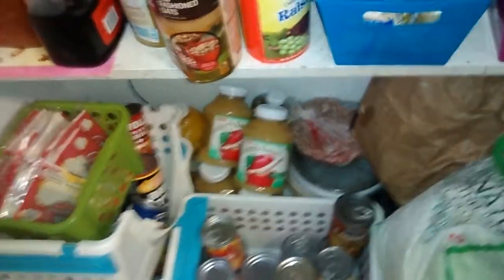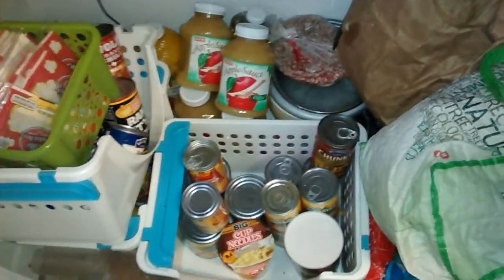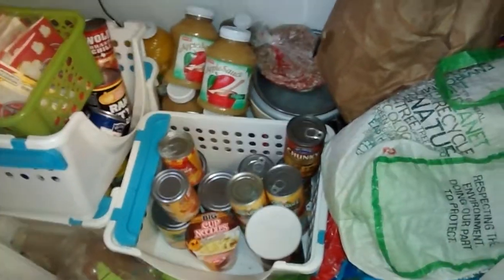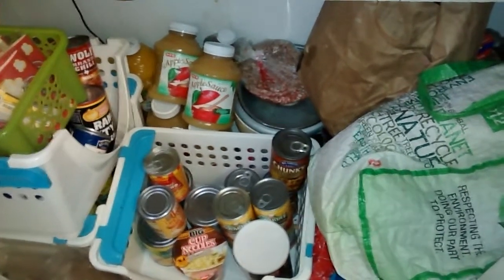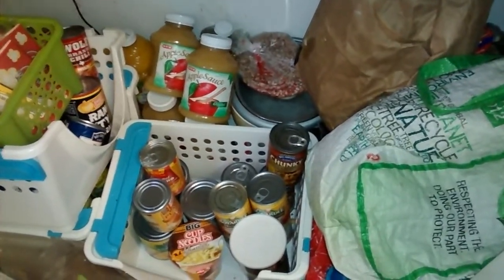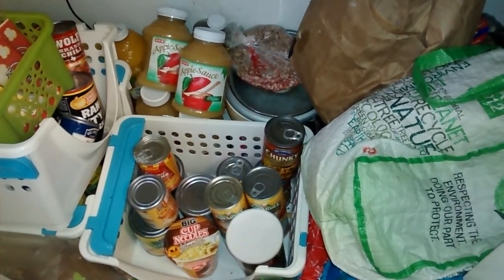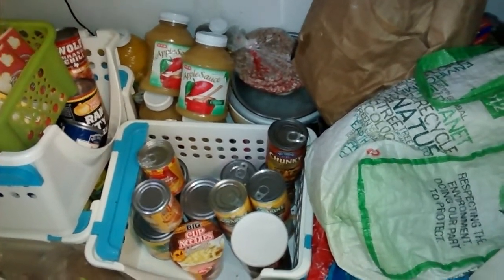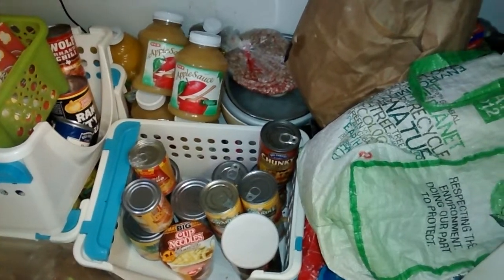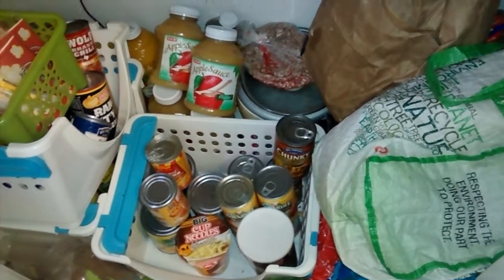I don't know. But the freezer, like I said, I'm not going to do a grocery haul, but just pretty much same old stuff. The only thing I can say in the refrigerator is, why the heck do we have so much cheese? In the dairy drawer, it's full of cheese. I don't know what I was thinking, but it's full of cheese. So we'll see how long that lasts.